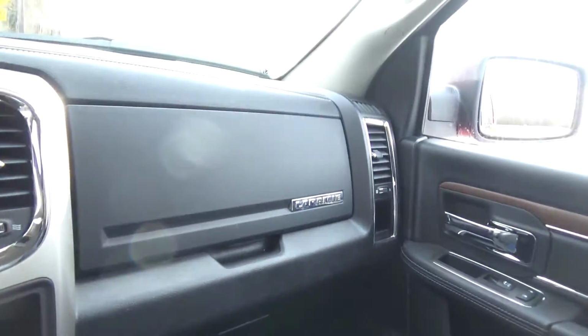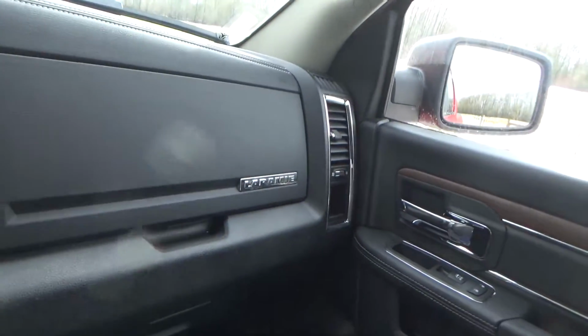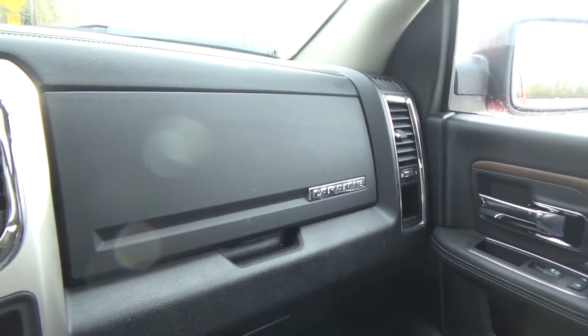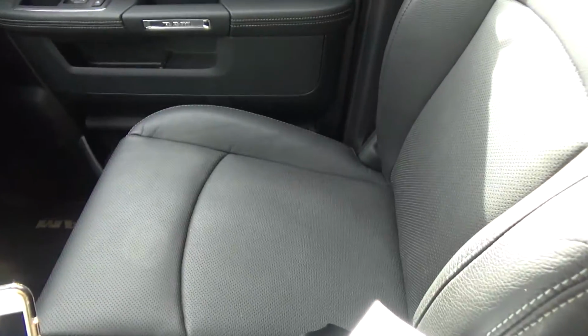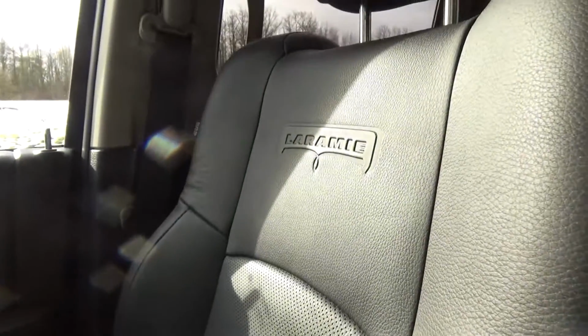There's also a storage box here right under, almost like the airbag cover. It says Laramie. It looks really good. And then you got a glove box right there. Since the seats are cooled, you got the perforated leather seats here, with the Laramie badge inside there.